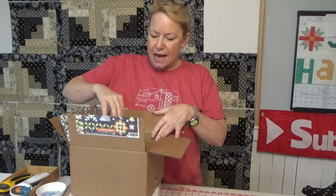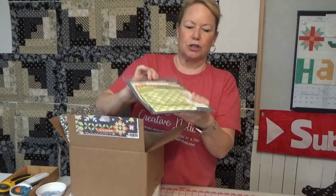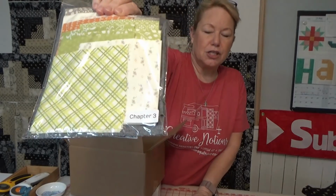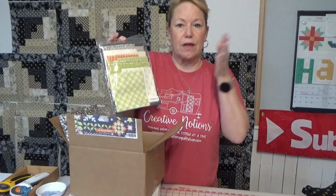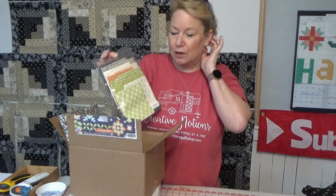So what Fat Quarter Shop did was they packaged everything into what they call chapters. So I'm in the middle of chapter 2 right now, but see how it says chapter 3 on there? And then those blocks that Pat is working on, so they've broken it up into the way Pat has said she's going to do her sew along by chapters, which is really cool.